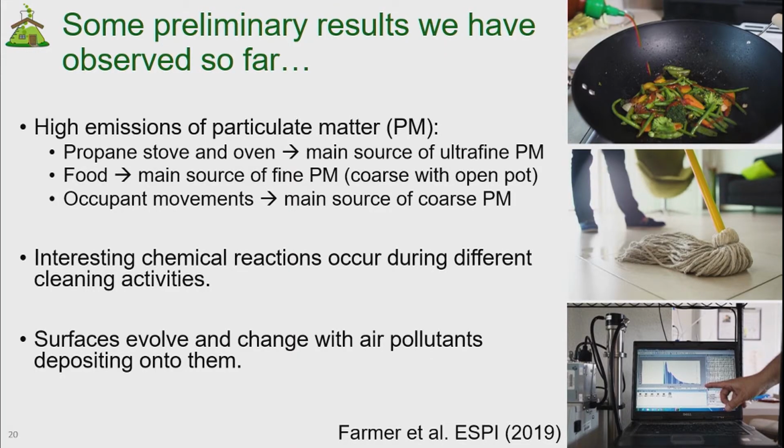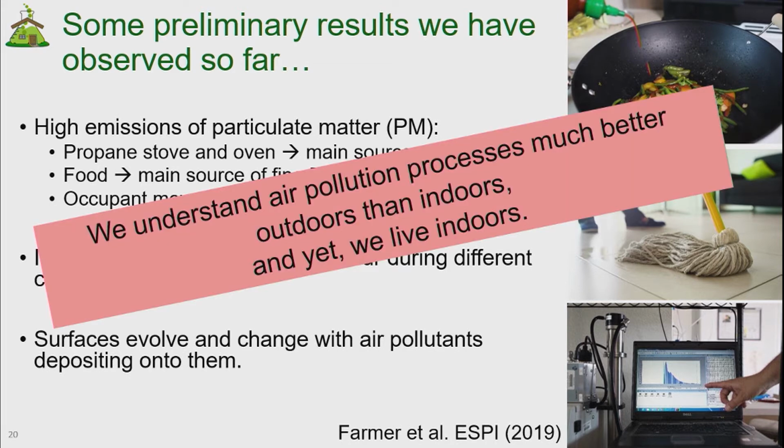We are also observing a lot of interesting chemical reactions that take place during cooking activities. We're still probing into those data, and a lot of results are showing that the surfaces around the house throughout that month-long period of activities were evolving and changing as pollutants were depositing onto them. The final message that I'd like to leave with you today is that we understand our pollution processes much better outdoors than we do indoors. These questions are still pretty open-ended, and even with the wealth of data that we've collected at HOMEChem, what we're finding is it's opening up new questions, answering some, but opening up many others. So it's important to look at the indoor environment. As was mentioned before, we live indoors and we spend a very significant amount of time in our own homes, where we are introducing all of these chemical reactions ourselves.